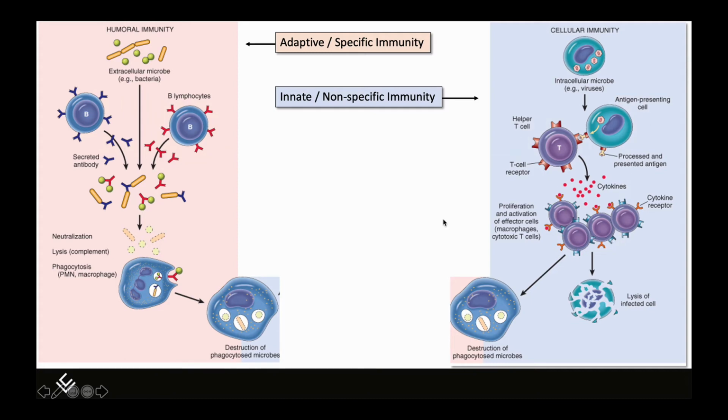Cytokines, which are chemical signals produced by and responded to by white blood cells, are an important part of both types of immunity. You can see cytokines here on the right with innate immunity being released from this T helper cell. Innate immunity on the right is non-specific, meaning the response is the same regardless of the individual pathogen, whether it's a virus, whether it's a coronavirus, or the human immunodeficiency virus, or a herpes virus, or a bacteria. The example that we looked at in the previous slide with the diagram of the cross-section of the gut was an example of immune regulation that was innate or non-specific.